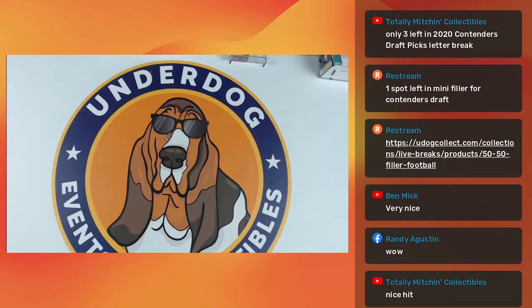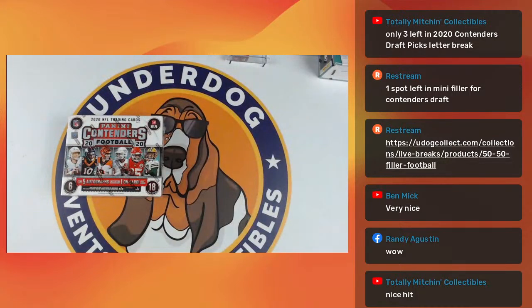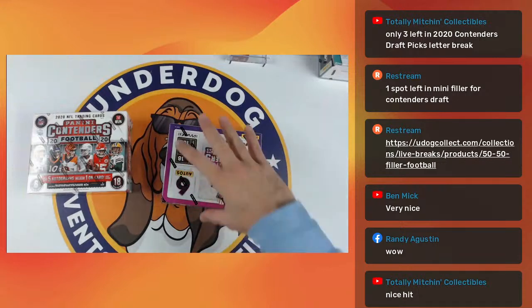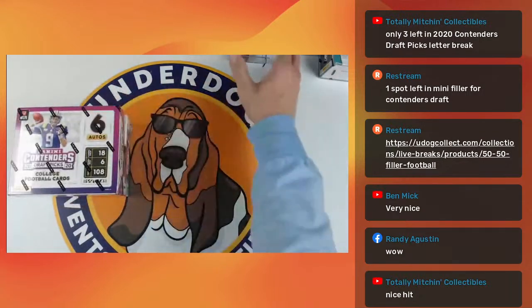All right, guys, we are ready to go. Let's have a little fun with Contenders, man. Wade Oaks has been waiting, patiently waiting for you guys. Do that filler first. Yeah, we do have a filler to do really fast, guys. This is a 50-50 filler on Panini Contenders Draft Picks Letter Draft.